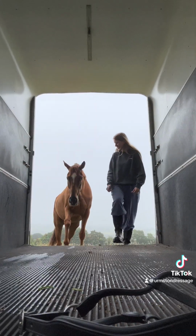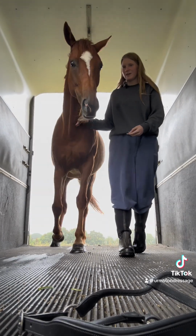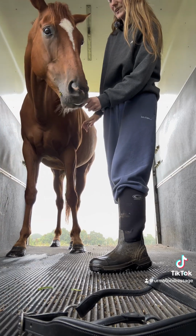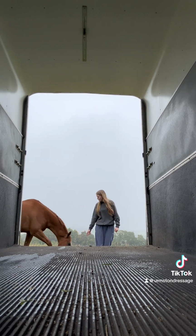Good boy! Here you can just see me giving him a treat because he's on the trailer. The only time I gave him a treat was when he was on the trailer and when he got off the trailer safely. Good lad! Good boy! So, yeah, and then we're just doing it again.